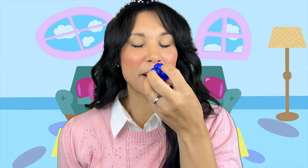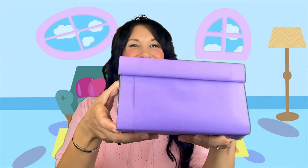Blueberries are yummy fruits. Nom, nom, nom. I love to eat blueberries. Here is the last box. What colour is this box?